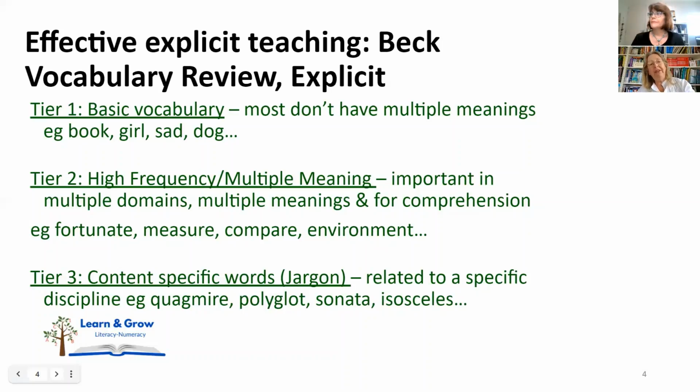And then we come to things that are very specific to content. That's right. So you probably wouldn't talk about isosceles in any other curriculum area other than maths, because it's an isosceles triangle. Whereas the word equilateral, for example, you might talk about in other curriculum areas. So some words transfer and others don't. And that's one of the things that children need to start to understand. That's why they need deep knowledge of the words.